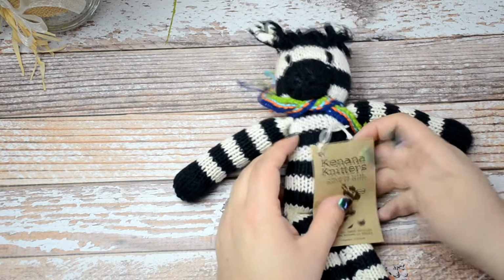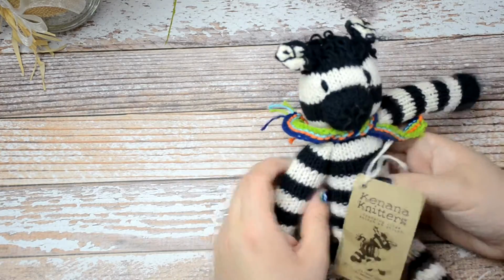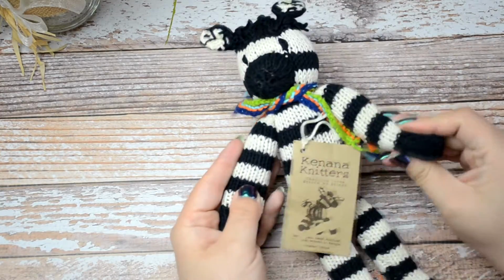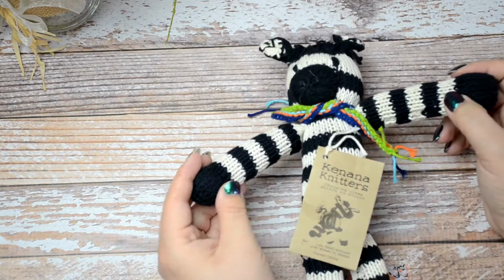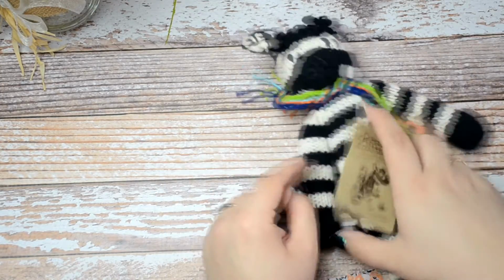This was, I think, $20, and I thought it's great. I love that it's completely unique. Every one that I picked up, even if it was a zebra, still looked different from the next because they're all unique. So I love this.